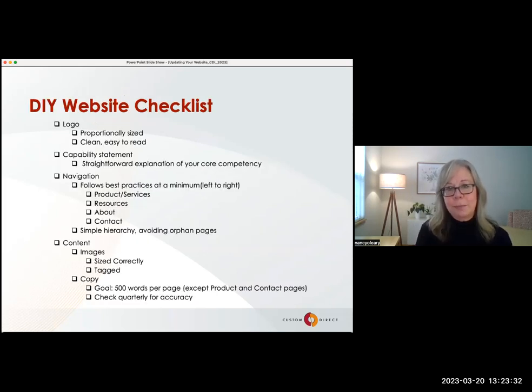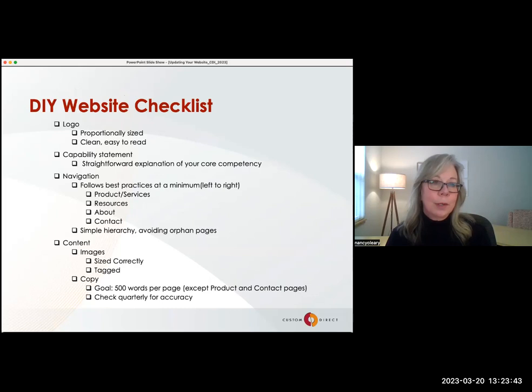So let's talk about really where you need to focus when it comes to this do-it-yourself. This checklist is going to cover a lot of what we just talked about today, and we're going to move into talking a little bit about when you might want to get some help. Your logo. As you look at your website, be honest. Is it sized right? Is it proportional? Does it fit the spot on your website? Is it clean and is it easy to read?